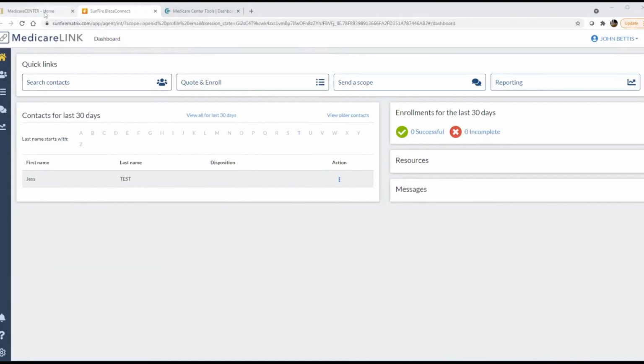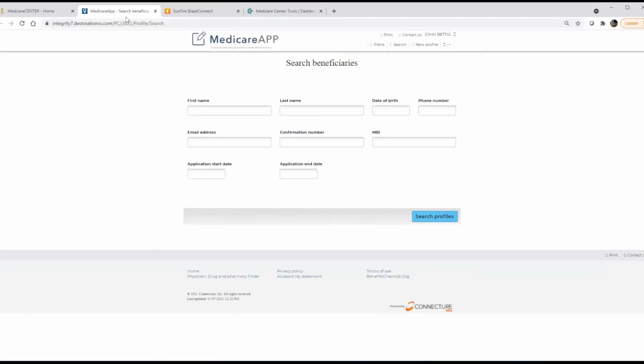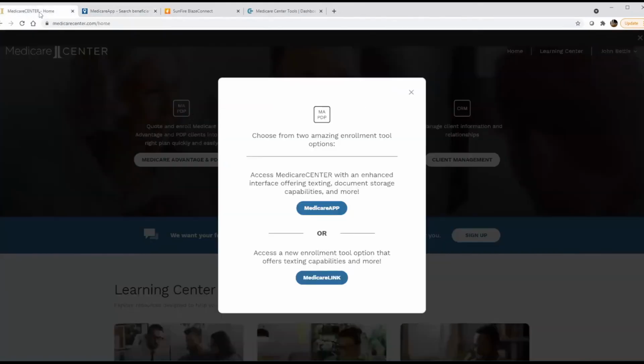And then, of course, if you want to go to the Medicare app one, the Connecture one, you just click it and it will open in its own tab as well. And this is what it will look like, the Connecture version. The Connecture version is really similar to Medicare.gov because they're the ones who power Medicare.gov. So once again, you have two different options.